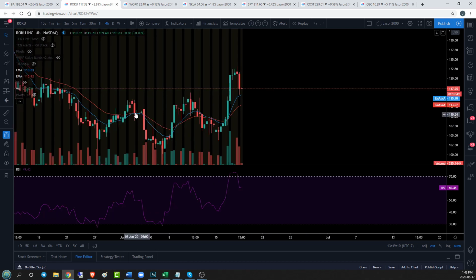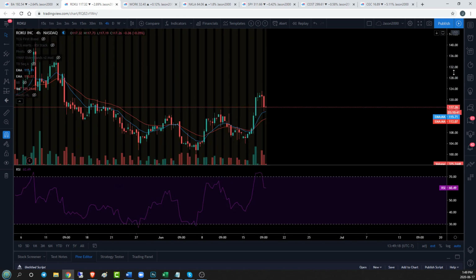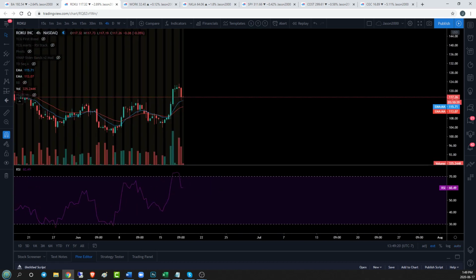If we go to the 4 hours, we can see that we are in a 4-hour uptrend. This is how we're getting our little daily uptrend as well. And what we're going to be looking for is a higher high and a continuation of this pattern. Is it happening now? Well, that's the question. So here's our high, higher low, higher high, higher low, higher high. Now we need that higher low to continue.